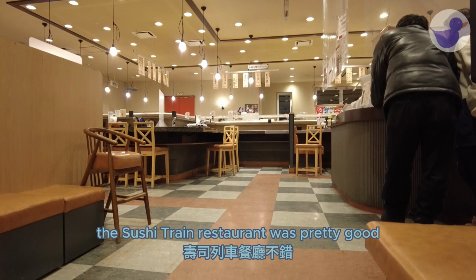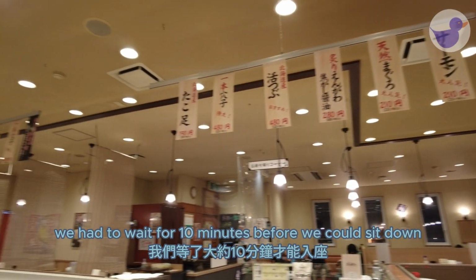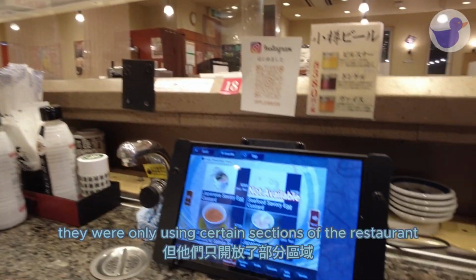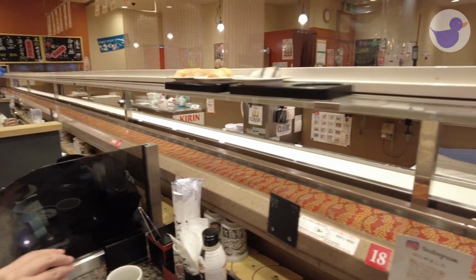The sushi train restaurant was pretty good. They seemed to be quite short-staffed, so we had to wait for 10 minutes before we could sit down because although the restaurant wasn't full, they were only using certain sections of the restaurant.